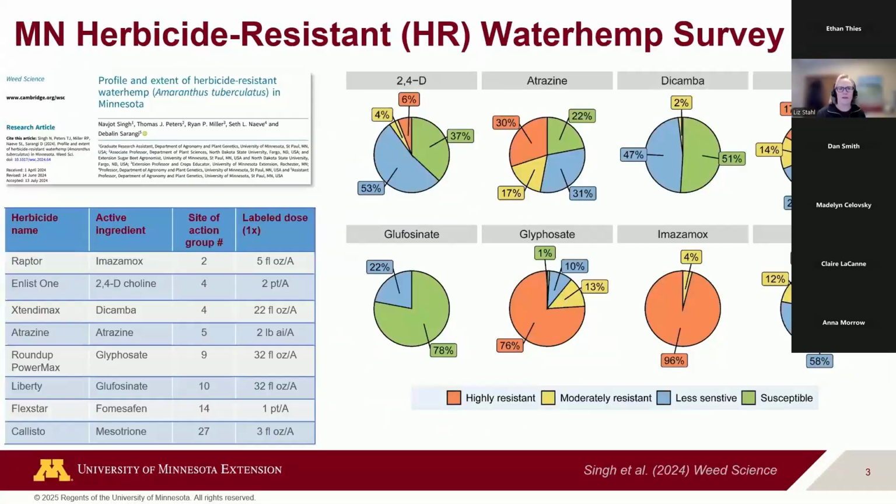crop. So I did want to also just provide a little bit of background, talking about, again, why are we trying to use residual herbicides in a system where we're using cover crops. This is not an issue that's unique to Minnesota. We have a lot of issues with herbicide resistant weeds. And this is just highlighting a research that was just published recently out of the University of Minnesota.